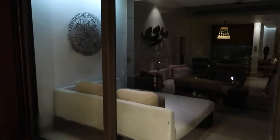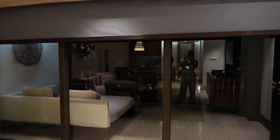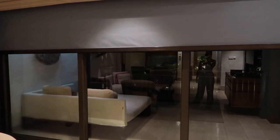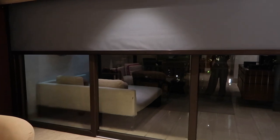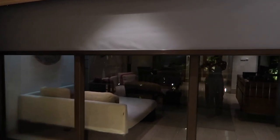Oh yeah, we've got automatic blinds. So when you wake up in the morning, they'll just come rise up. Rise and shine. I think we're gonna go and lay on the bed. Wait, why are you shutting them? No, I'm not sure. We're gonna lay on the little day bed on the balcony.